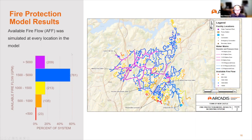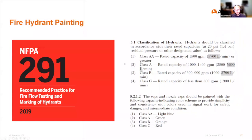So this is available fire flow. This was kind of that ISO component to be able to understand the overall capacity of the water distribution system. But it was kind of a jumping off point to an additional analysis focused on fire hydrant painting. Fire hydrant painting is a little bit different than what we're looking at for that water main capacity.